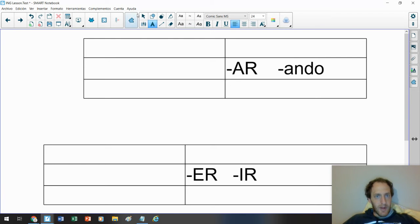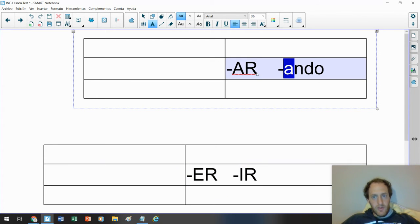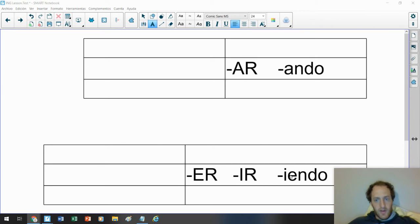So bailar, this was a pop song a few years ago, Bailando. You maybe remember the song Bailando, Enrique Iglesias, Bailando. So ER-IRs work similarly, except they use a different ending. They don't use A's, because you can imagine, see how the AR up here goes to ando? Well, ERs, IRs are still going to have that NDO, except they're going to throw an IENDO. It sounds like the chorus of Bingo was his name, or no, yeah, whatever. IENDO, IENDO, ha ha ha. That's Español humor.